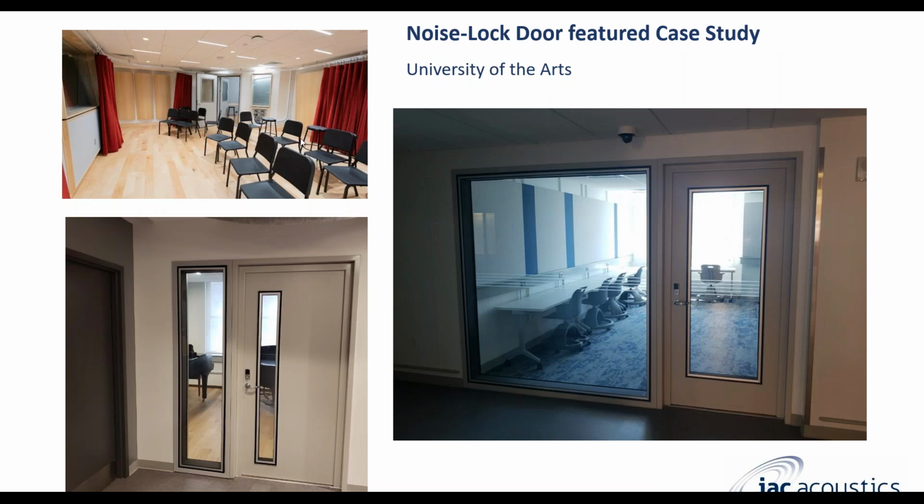Here's some additional photos from the University of Arts project. You can see here they had a lot of sidelight windows provided on that project. So here's the photo of that large sidelight window again, and that had the electrified mortise lock set with a card access pad. This device happens to be a battery powered lock set, and it had Wi-Fi capabilities. There were some very specific requirements for the hardware required. Another door on the same project with a smaller sidelight.